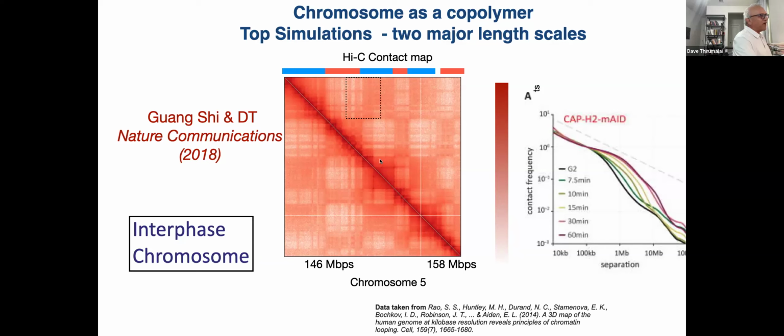And then if you look at the diagonal, and these are called topologically associating domains, although there's no topology involved here at all. It's just, I don't know, a word that came from somewhere and it's stuck. And along the diagonals, the various heterochromatin and euchromatin are even greatly separated or insulated from each other, and they're believed to play some role in transcription. So that's what these experiments tell you.